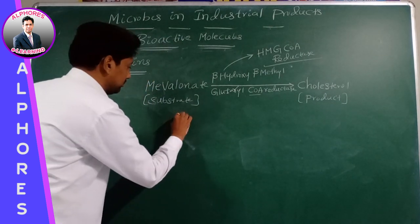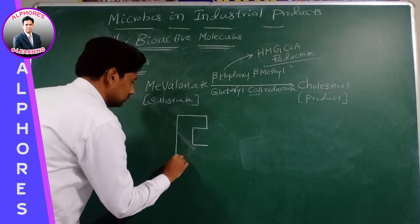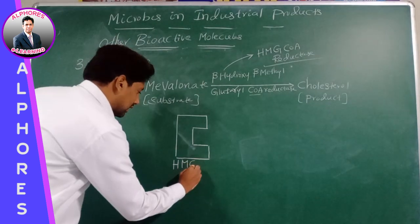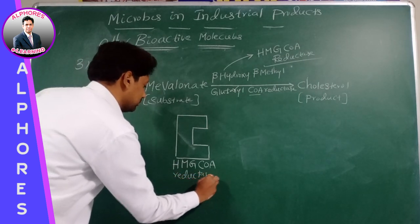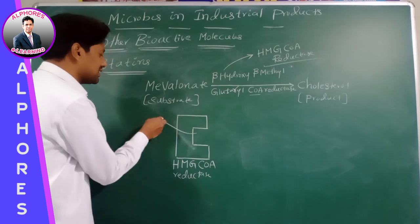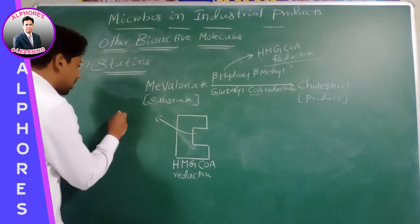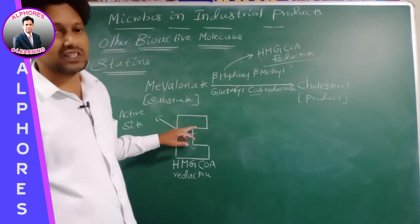Now see here. I am drawing the enzyme. Now listen here. This is the beta hydroxy, beta methyl, glutaryl coenzyme A reductase enzyme. Reductase enzyme. Is it okay? Right. Each and every enzyme contains one specific site. Not only this enzyme, you take any enzyme. Each and every enzyme contains one specific site. That specific site is called the active site.